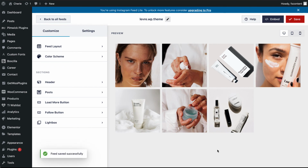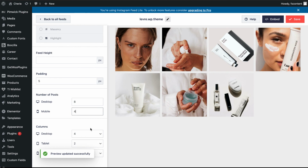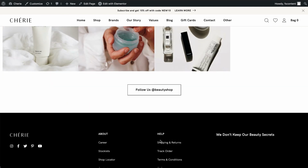In my Instagram account I have only 7 photos, and you can see that here 7 photos are shown. So if you need to showcase more photos, simply add more in your Instagram. You can change feed layout if needed. I'll leave feed layout as it is, but I'll decrease the number of posts to 8. I think that, and for mobile I'll choose maybe even 4. That's more than enough. And let's save changes. Perfect, let's take a look how our Instagram feed works and looks. Let's scroll down. Perfect, here it is. Awesome. That was easy.